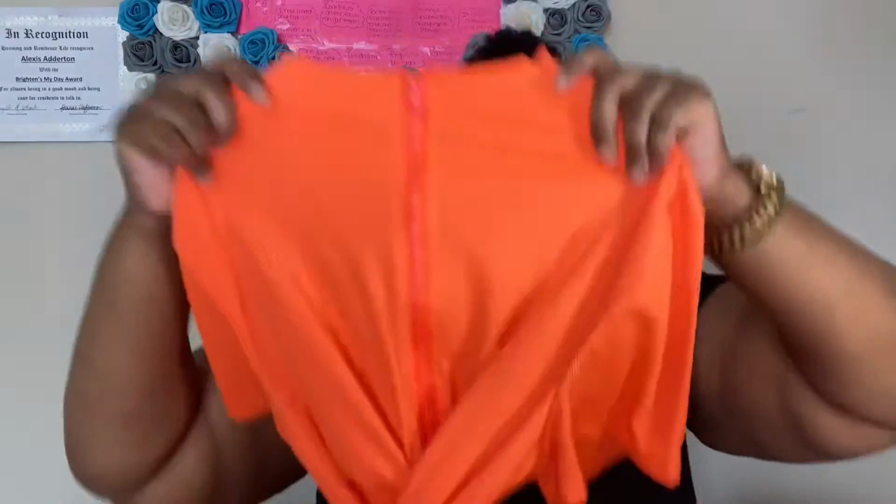We got this orange. Look at the details. It's got the little zipper, and it's a dress. It's like a little dress, like an everyday dress. Some of y'all.